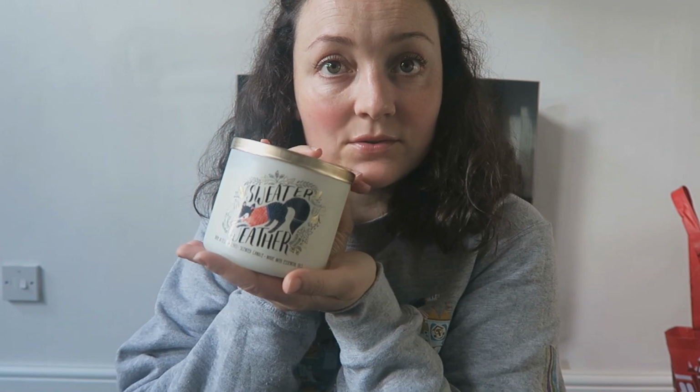And then I wanted to treat myself to a candle, but I knew that I could only get one, so I wanted to make sure it was something that I really liked, because I was a bit worried about overweighing my suitcase. And the one I went for is this, which is called Sweater Weather.